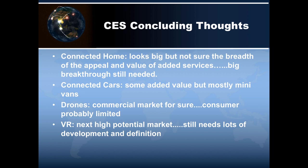Having said that, with the connected home, I have a couple of homes in Arizona, and when I move between one and the other, I like the fact that the home is connected. I actually have ADT security, which allows me to change the thermostat from a remote location in the home I'm going to, so it's warm when I get there. That's about the extent of my connected home at this time.